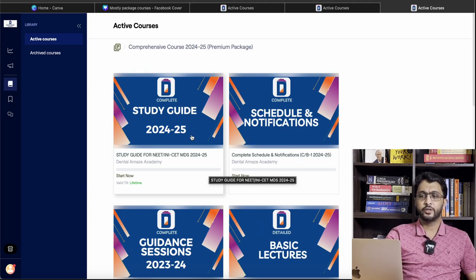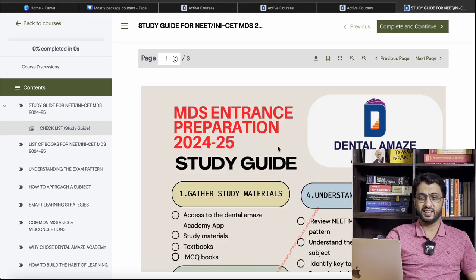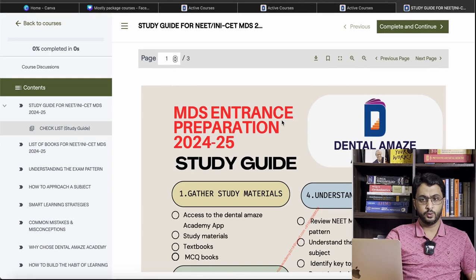Now I'll just click on the study guide, and once it opens, this is the checklist I was talking about. You can see, first thing which opens is your study guide. You can simply click on the download button here and get the download copy, take a printout of it and you can use it. You don't need to use it on the app.